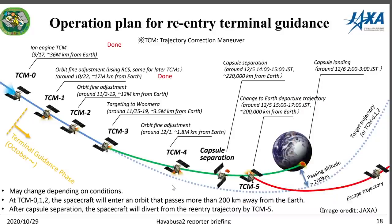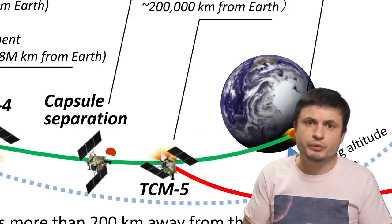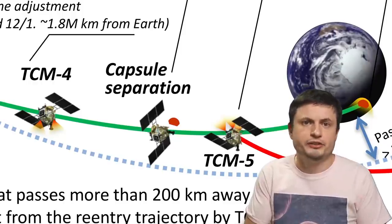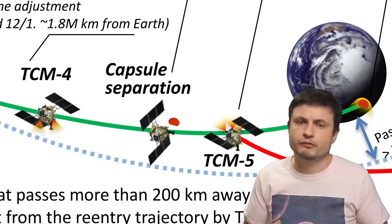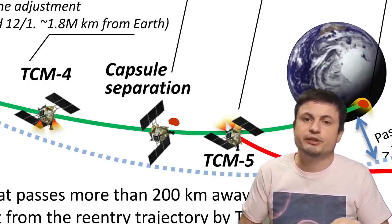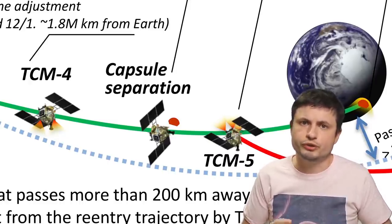So right here, at a distance of about 220,000 kilometers away from planet Earth, the capsule would separate from the main probe, with the main probe changing its trajectory so that it can actually pass within about 200 kilometers of planet Earth at a far enough distance where the atmosphere would not change its trajectory by a lot. And to change this trajectory at a far enough distance from planet Earth, the probe just had to basically change its speed by about 20 centimeters per second. It basically used almost no fuel whatsoever.